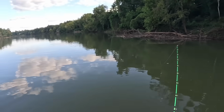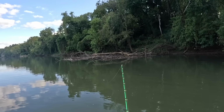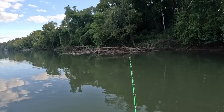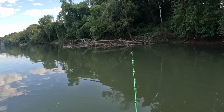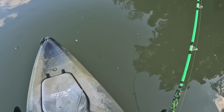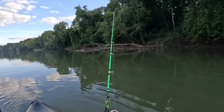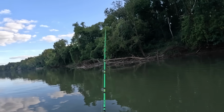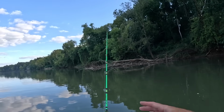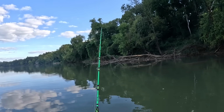There you go. All right, we're gonna see if we can coax anything out. I mean, that's a big laydown right there, and there's just gotta be something hanging out under there. Is this getting bit right here? Well, this line sure looked like it was moving. Yeah, I'm gonna sit down and make sure it wasn't me. Maybe it was me rocking the boat with my fat self, which is about 15 pounds overweight. But hopefully those struggling brim on the bottom, if there's anything hanging under that wood pile, we're close enough, it'll dart out, try to grab an easy meal.